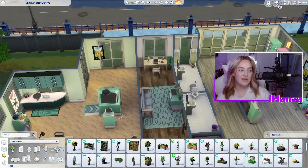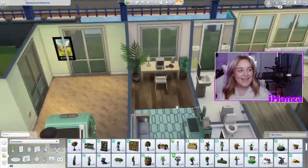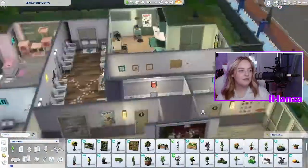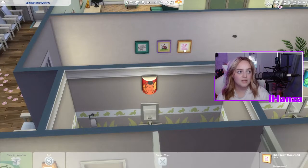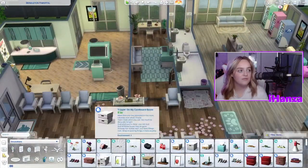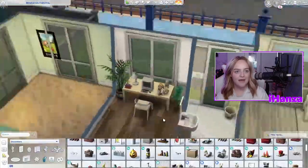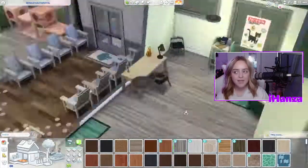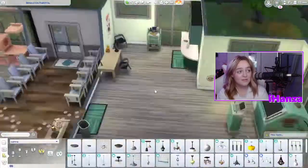When in doubt, add a plant. I actually added 2 plants because when in doubt, add more plants. And yeah, I really like this room. It was very basic, but really cute. I just made those pictures go right above the chair, and I added this little trunk because it said it was in the pack, and I was like, okay, we'll just add that. I don't really know what it is, but it's in there now.